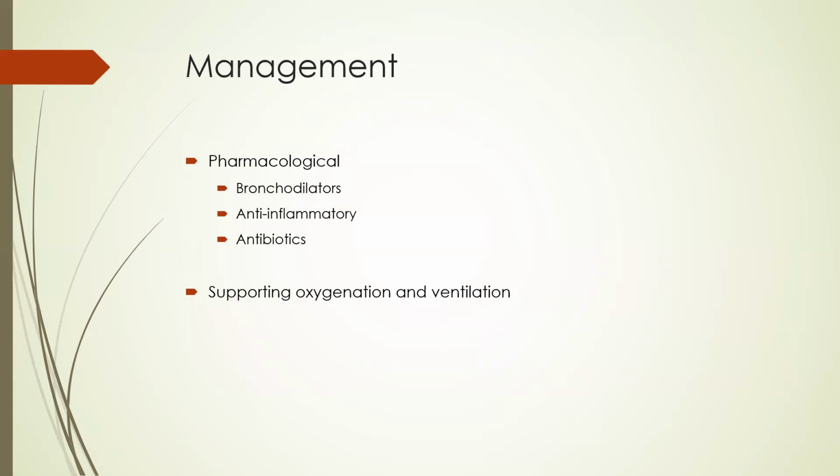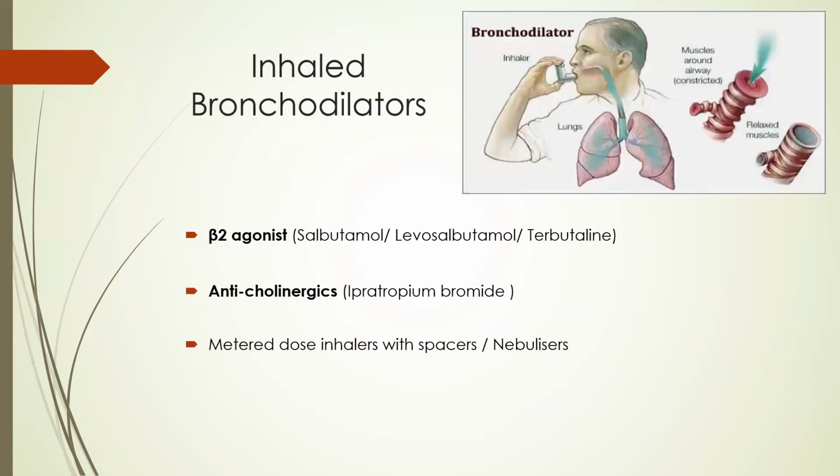Management. Management essentially comprises pharmacological management and supporting the oxygenation and ventilation. Inhaled bronchodilators. Bronchodilators act on the airway muscles and cause them to relax. This helps with the wheezing.